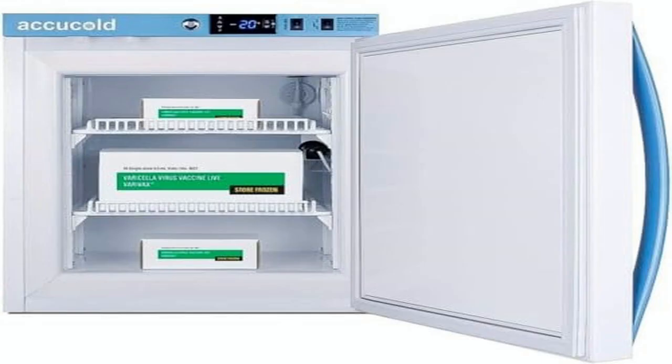Now, who should actually buy this Accucold model? If you are a solo practitioner, a small specialty clinic, or a home health professional who needs a dedicated freezer for a limited number of items, the price-to-capacity ratio makes sense. The lock, alarm, and straightforward temperature dial give you the essential controls without a steep learning curve. It's also a decent fallback for a larger facility that wants a secondary unit for overflow or for storing a specific category of supplies that you want to keep separate.